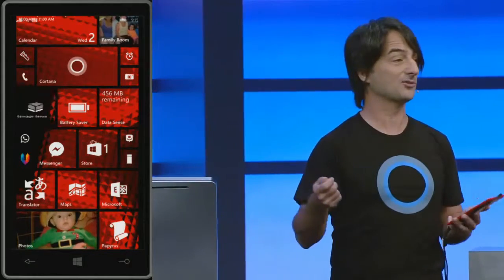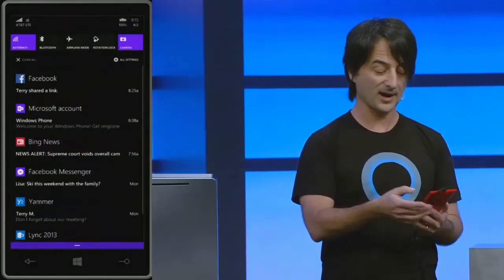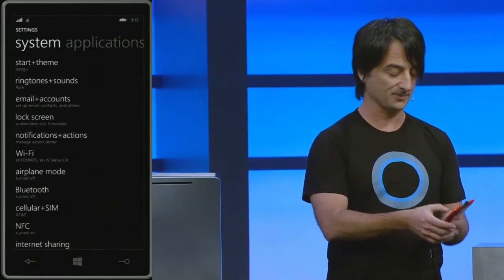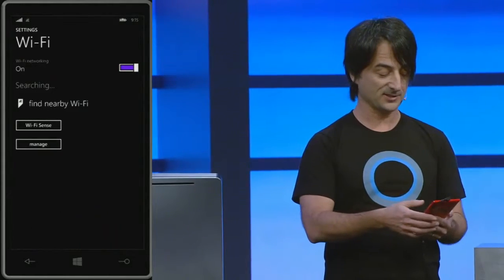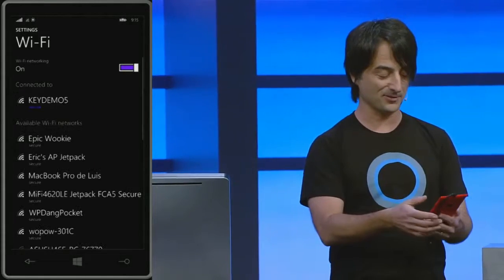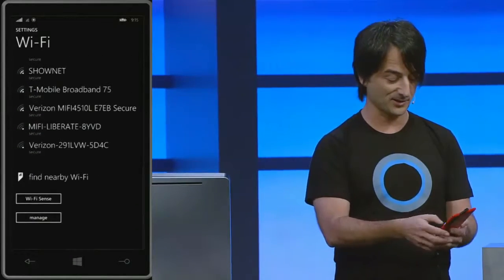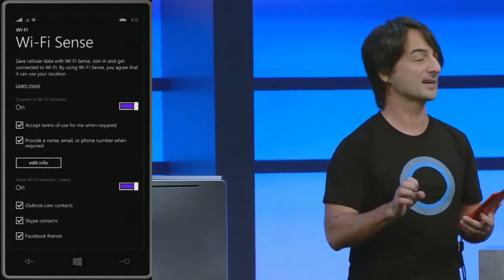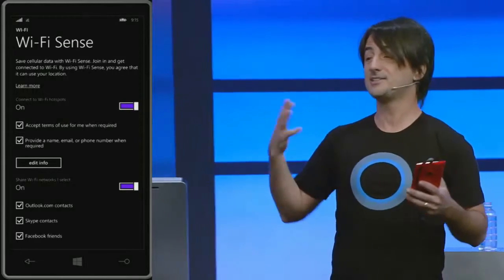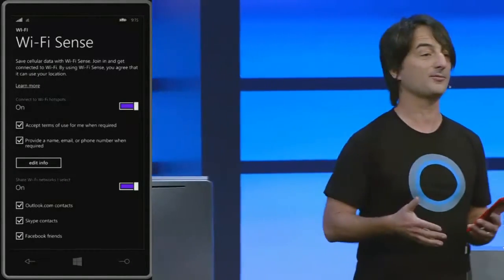But what I want to show you is a new Sense application that we've added to the phone called Wi-Fi Sense. So to do that, I'm going to go into System, the settings here, and choose Wi-Fi. And you'll see there's a huge, massive number of Wi-Fi networks that are set up here for the Build conference. I'll scroll past all of those. And I'm going to open Wi-Fi Sense. What Wi-Fi Sense is about is helping users take great advantage of Wi-Fi networks.